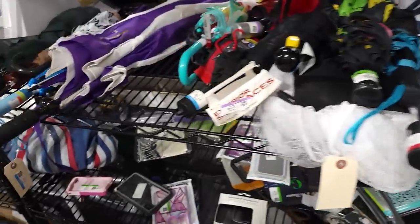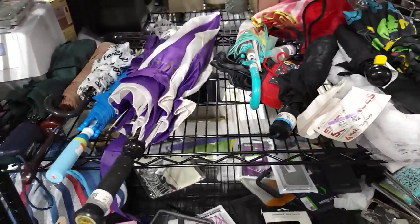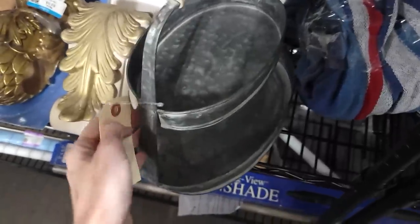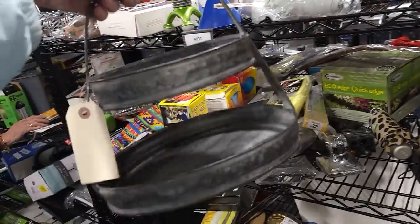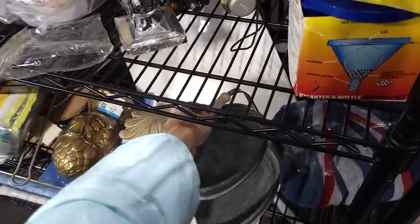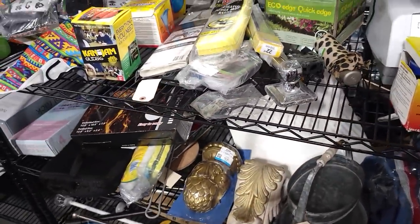Umbrellas. Where's Noah? Noah would be asking me if I needed an umbrella. And I would say, nope, no, I do not need an umbrella. I do like these. Do I have a place for that in my kitchen? I don't right now. I must leave it.